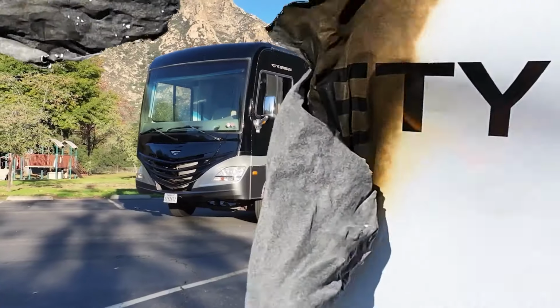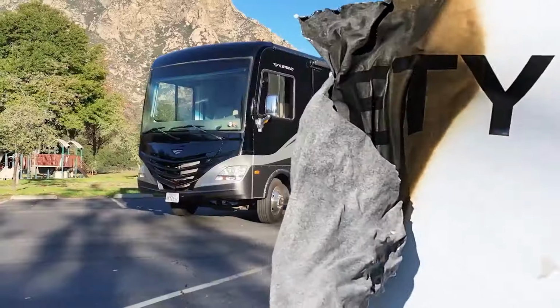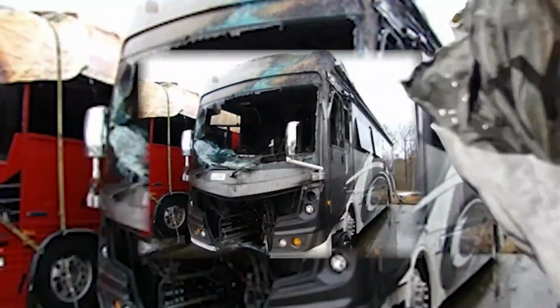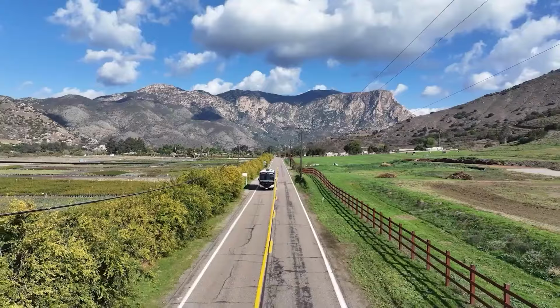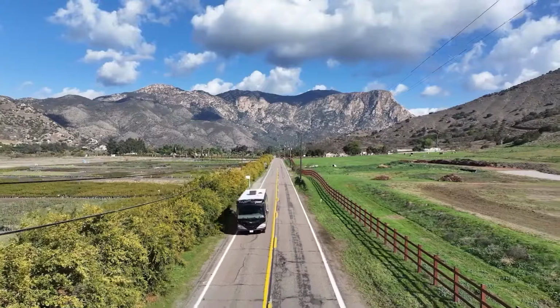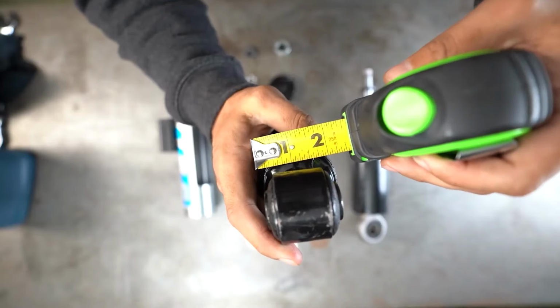Let's start with the problem. F53 motorhomes experience excessive sway and tail wagging on the highways, causing an uncomfortable driving experience and in some instances even fatal accidents. It's common to hear of white knuckle driving, where F53 owners are gripping the steering wheel tightly on the highways and constantly micromanaging their steering, resulting in driver fatigue.